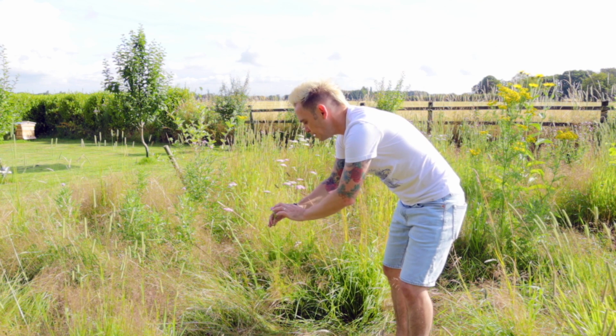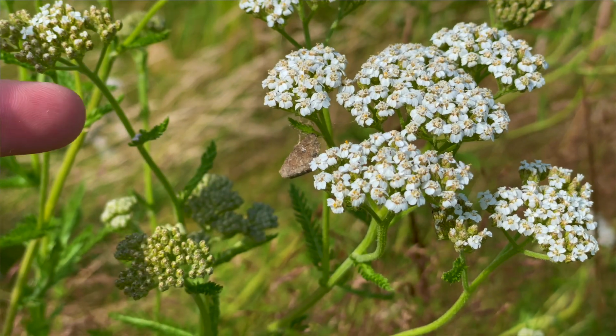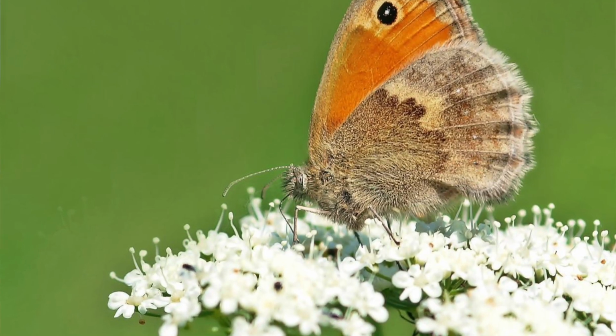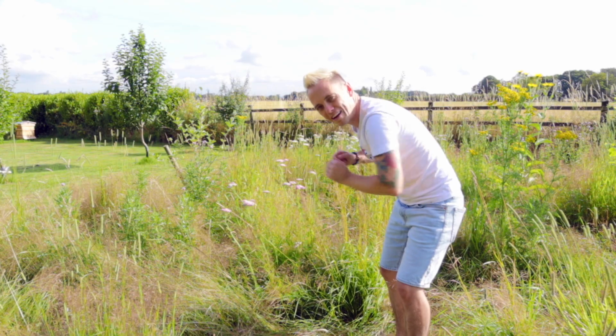Now, all sorts of insects love Achillea because they're really easy to land on, because they've got these umbellifer flowers, a little bit like plates. And these pops of white kind of punctuate the whole meadow and they really draw your eye. And I just love the fact that these are kind of colonising amongst the grasses.